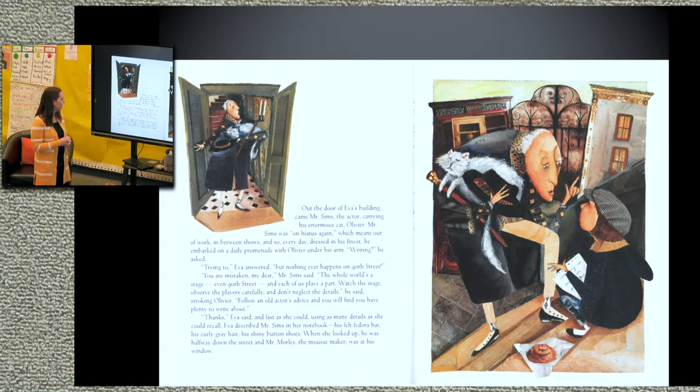"Thanks," Eva said, and fast as she could, using as many details as she could recall, Eva described Mr. Sims in her notebook. His felt fedora hat, his curly gray hair, his shiny button shoes. When she looked up, he was halfway down the street, and Mr. Morley, the moose maker, was at his window.